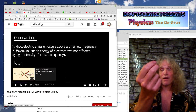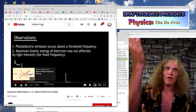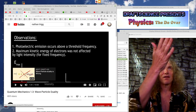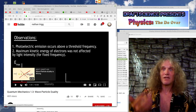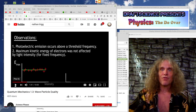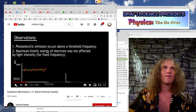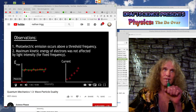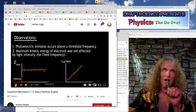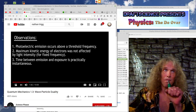then they shoot back. When they're finally allowed to shoot back, they shoot back and release the electron at a higher velocity because of the fact that you hit them deeper into the pressure. You depress the trampoline far enough to shoot the electron out. The current amplitude would increase, but the maximum kinetic energy of electrons remained constant for a given frequency. And lastly, the time between light being exposed to the surface and the emission of electrons was practically instantaneous.